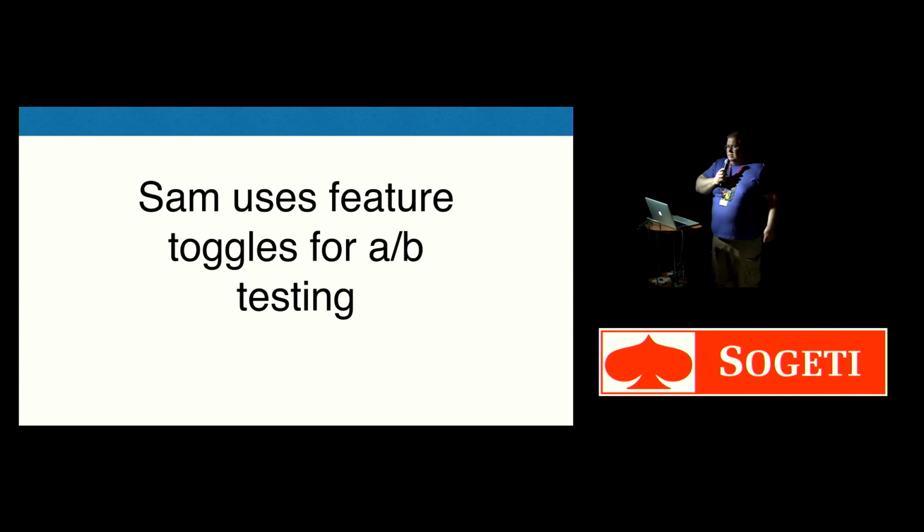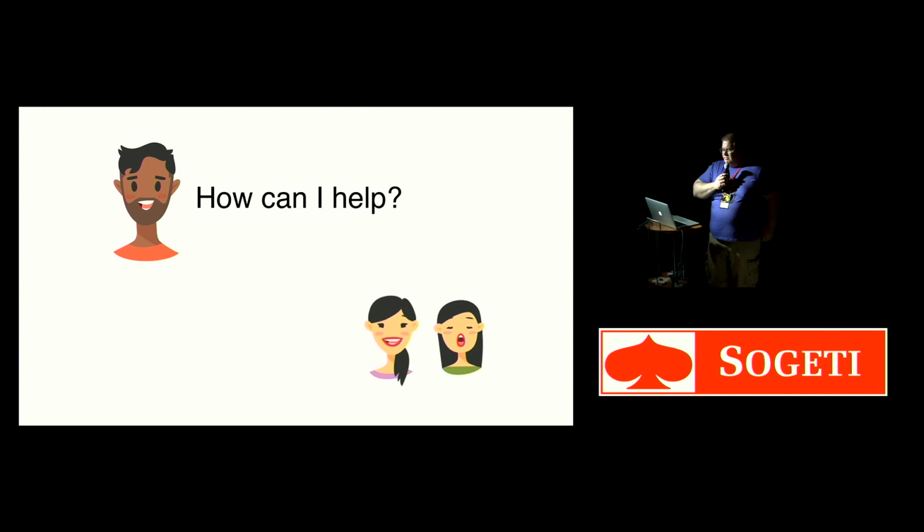So let's get back to those feature toggles again. So we saw how we can use those potentially to make our builds or to make our individual tasks smaller and can control completely when they go live. Well, they can be used for other things, right?